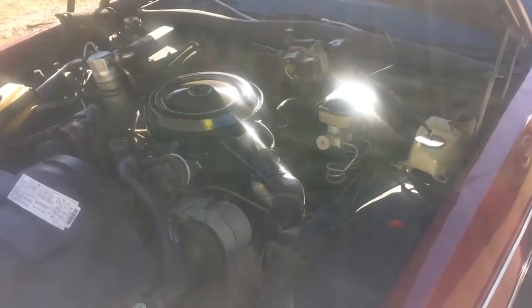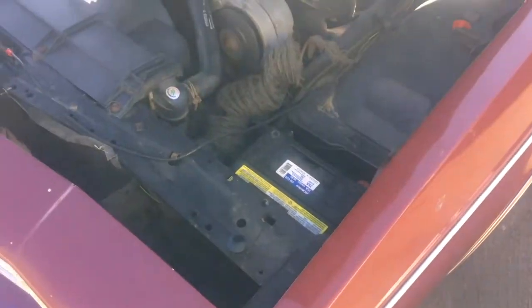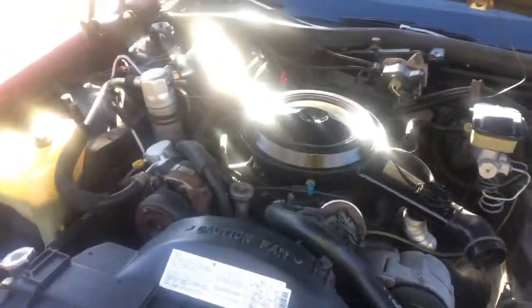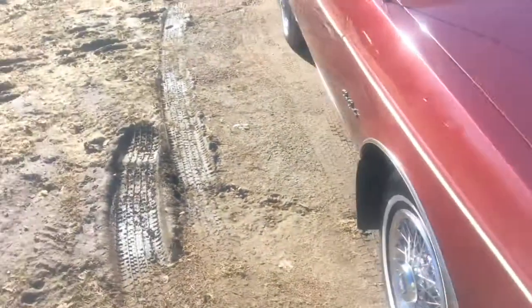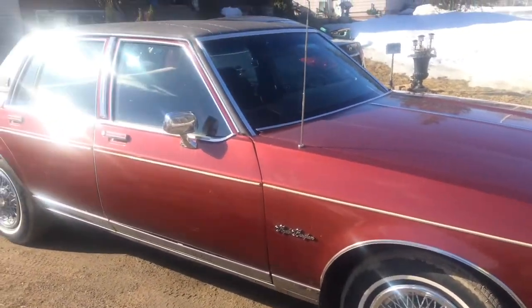307 old. Delta battery. Missing wing nut for the air breather. I don't know whatever happened to it. I'll have to find one. I think I lost it in the garage when I was painting it.